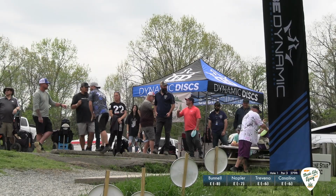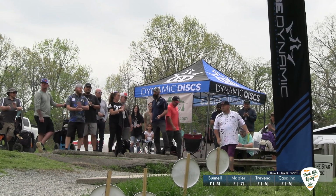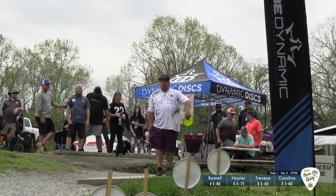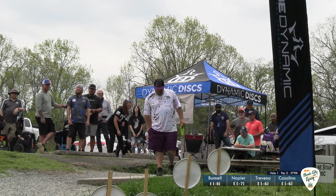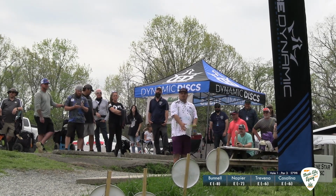That's a common miss on that Hyzer, just pushing one out there kind of straight. Yanked it right. You got to play it pretty tight to the tree to have a putt. And if that leaks, then you're not even shopping for a putt. So that's the miss, to just push it out there a little bit more straight.